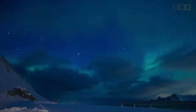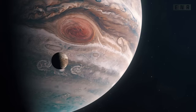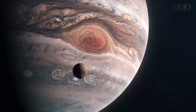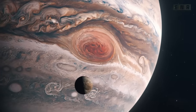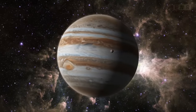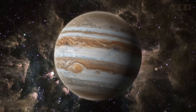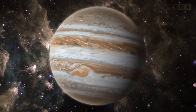Space has always captured humanity's collective imagination. Among the pantheon of celestial bodies that have fascinated us, Jupiter stands out as the largest planet in our solar system. Its vibrant stripes and prominent great red spot make it easily recognizable. But there's far more to Jupiter than its size and famous storm, and our knowledge has grown exponentially with advancements in space technology and exploration.